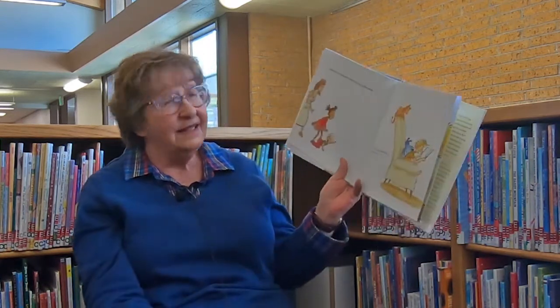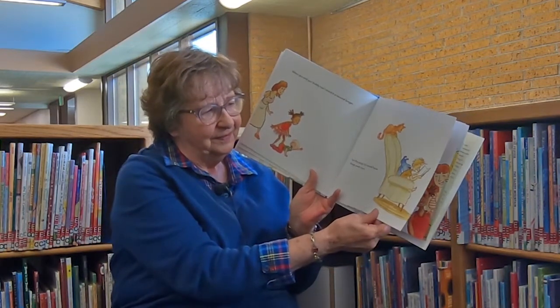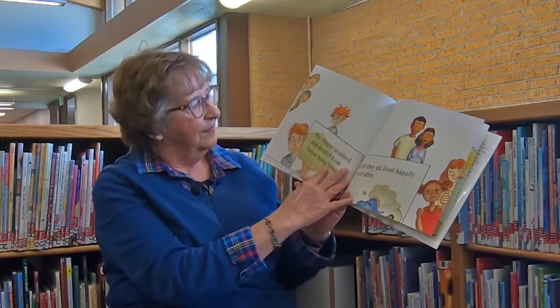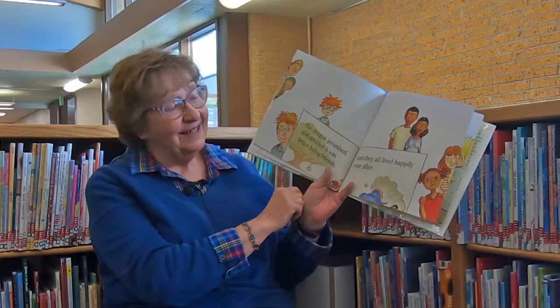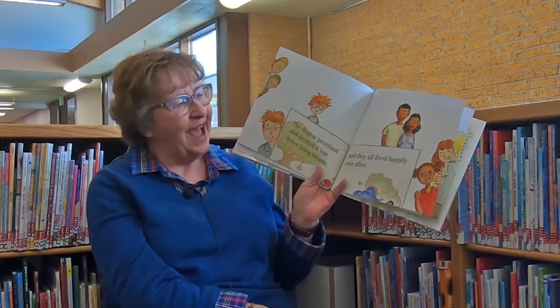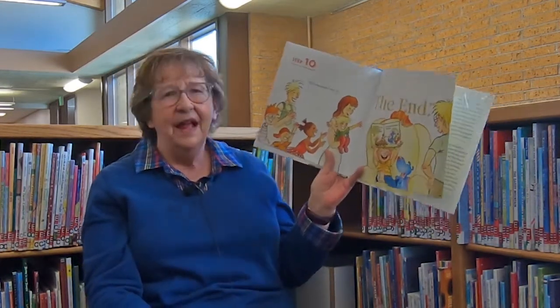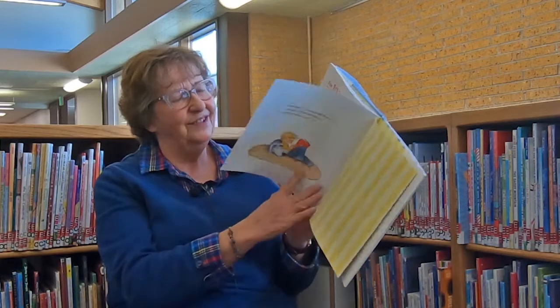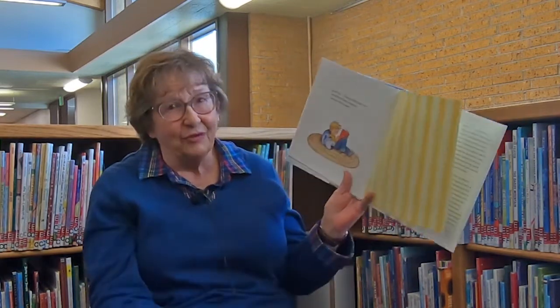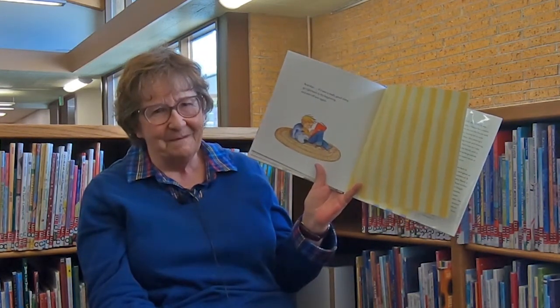When you and your buddy can't stand it a second longer, turn the page to read how things work out. The dragon promised and decided it was better being friends. And they all lived happily ever after. Step 10. When the book is over, say, "The end." But there's one more page. And then, if it was a really good story, go right back to the beginning and start all over again.